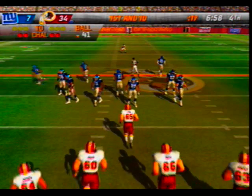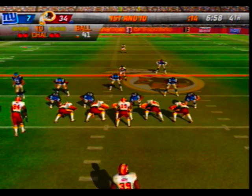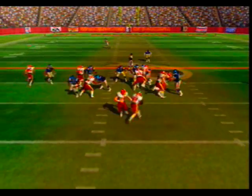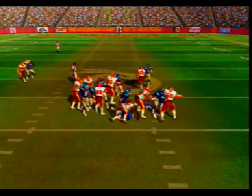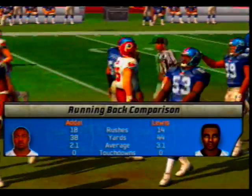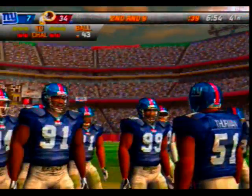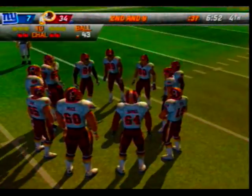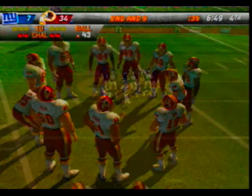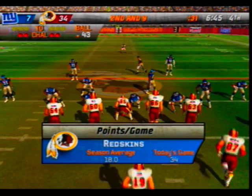First and 10. Ball on the 41-yard line. New York goes with a four-man front. Hand it off. Spencer comes up to make the play. Number 39 takes it up the middle for a yard or two. Ball on their own 43.